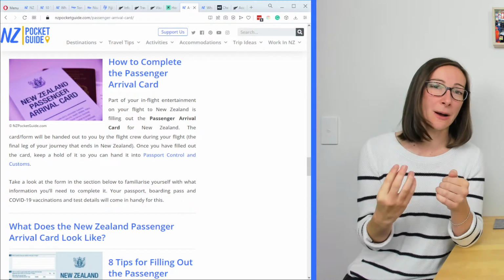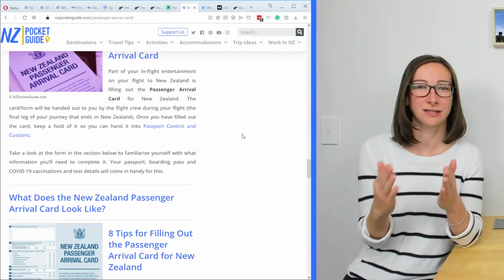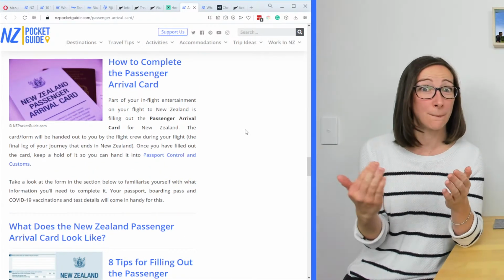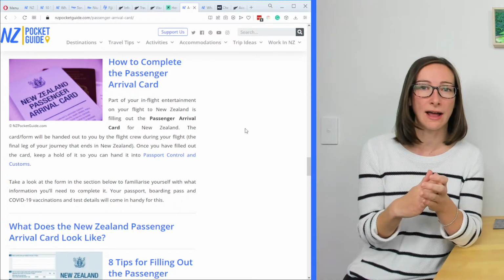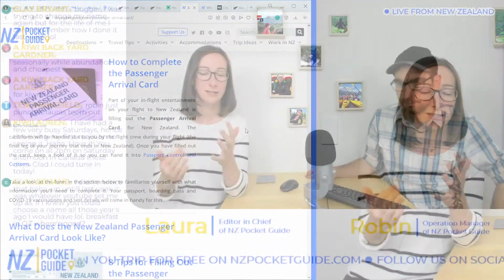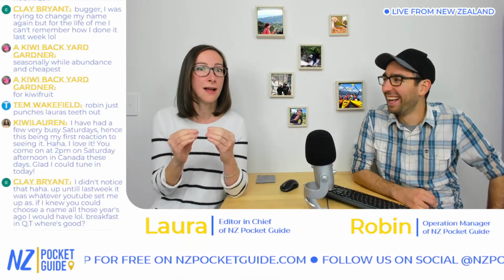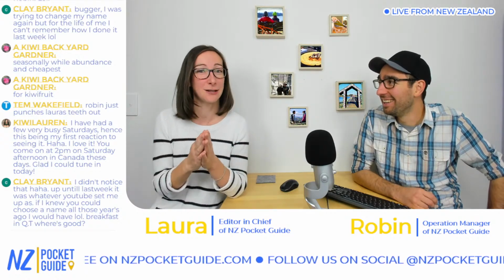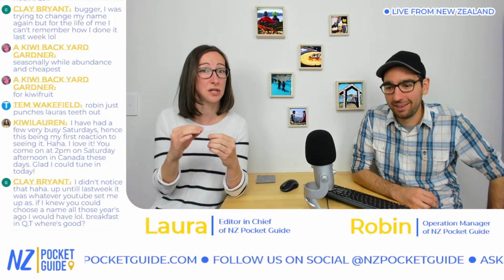But the main part of the passenger arrival card is answering yes or no questions concerning biosecurity. For instance, it asks what you are bringing to New Zealand in your luggage, whether it is food or any sort of sports equipment, that sort of thing. And it's not a test where if you tick no, you get in and you're fine. It's so that you can answer truthfully, or even if you're unsure, just tick yes.